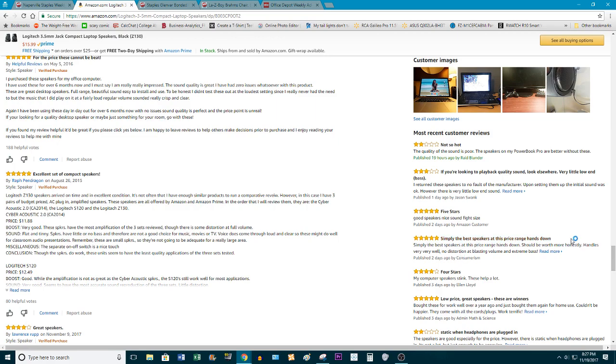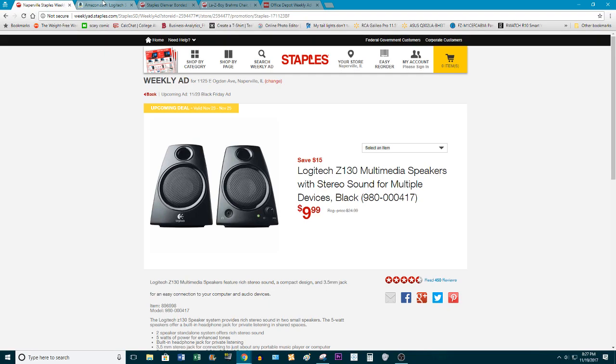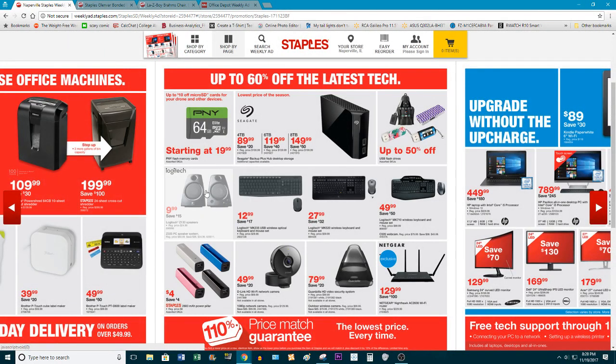Very low-end bass. Yeah, again, that's fine. For $10, I wouldn't mind that. I can't complain about it too much. Yeah, so good deal here.